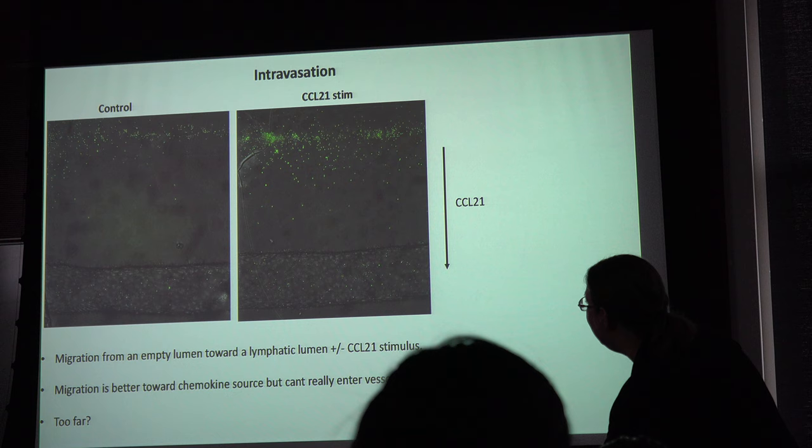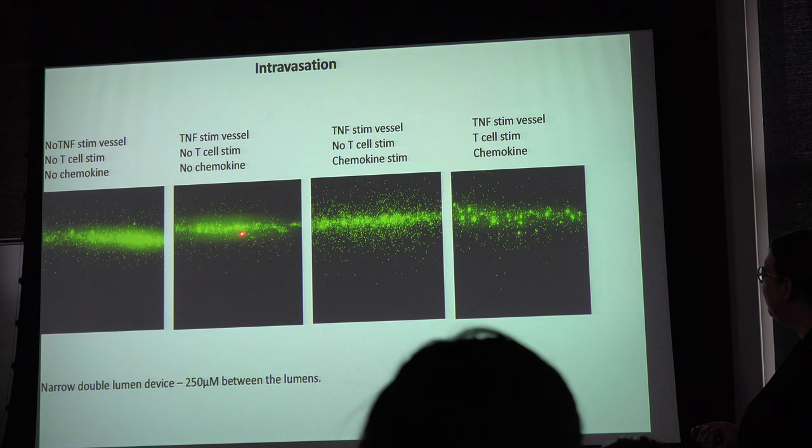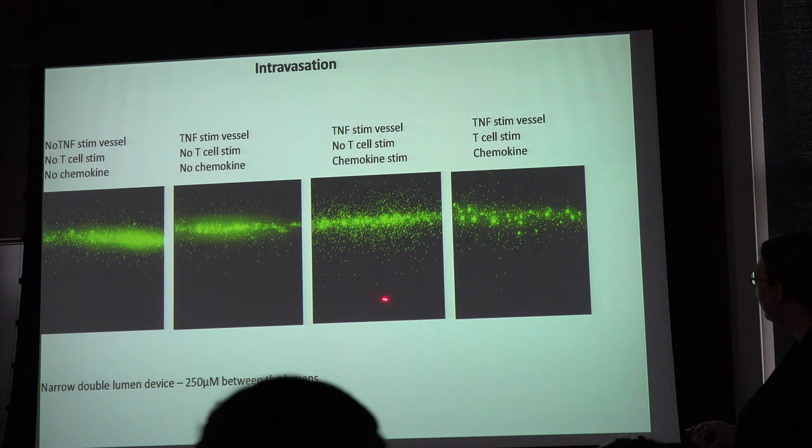So this was a standard double lumen device, and we thought, hey, it's just really too far for them. So Max made a narrow double lumen device. It's only 250 microns between these lumens. So if we stimulate the vessel, the cells don't really go anywhere. If we don't stimulate the vessel, once we stimulate the vessel, there is a little bit of migration, but not much. If we gave them a chemokine, so here we have another vessel they're coming towards, we got some migration through the collagen, but nothing entered this other lumen here.